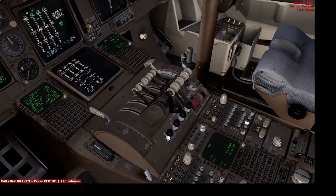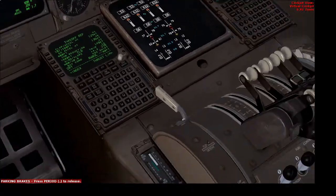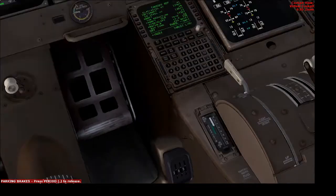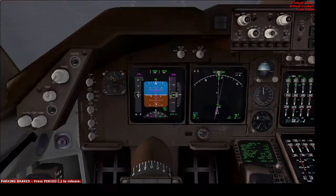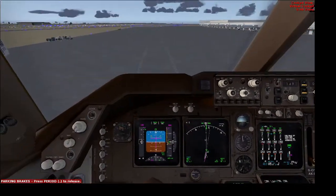Flaps can go down to 10. And our trim is 4.2. There we go. So for our taxi clearance, we can expect Alpha and then holding point 03 left. So let's request taxi clearance. Speedbird 58 heavy, ready for taxi.